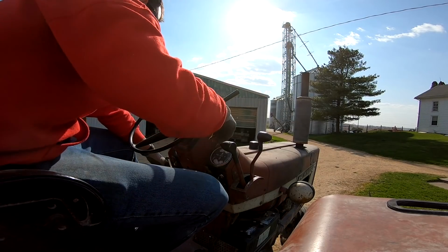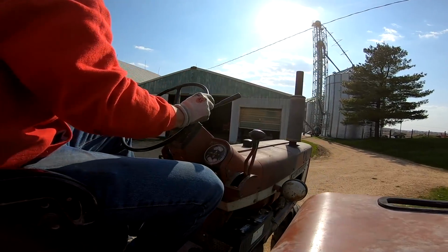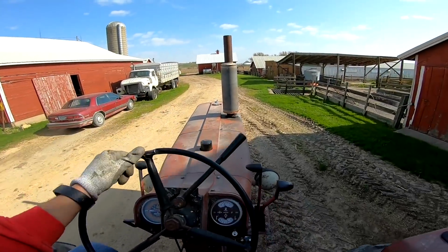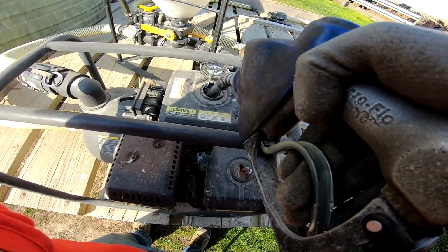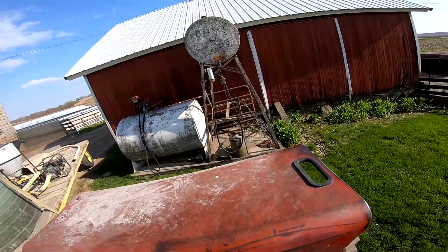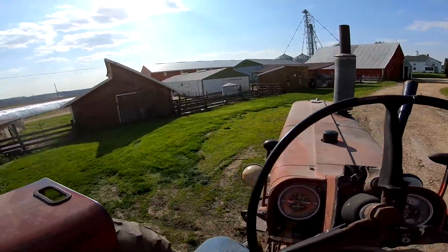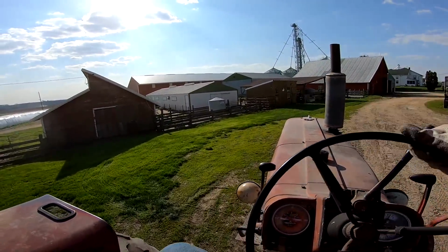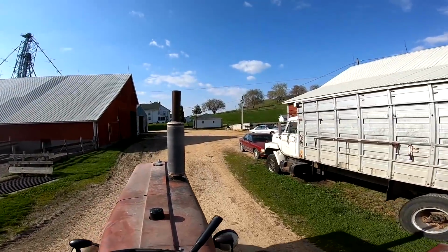I forgot to fill this thing up with gas, so I'm gonna do that. While I'm here, I'm gonna fill this thing up with gas too, because it's right at a quarter tank. Because I got a gas motor on here. A gas pump, I should say. Double gassing. Now I'll set this thing by the water tank and let it fill up.